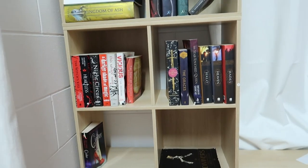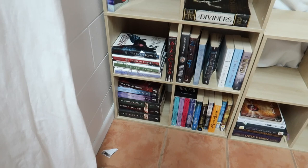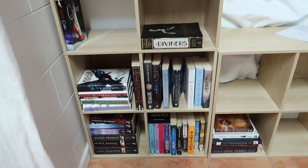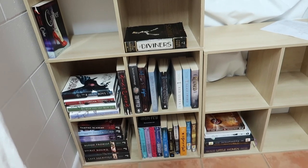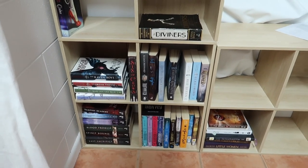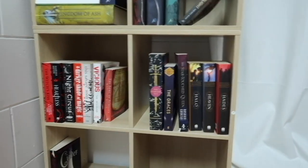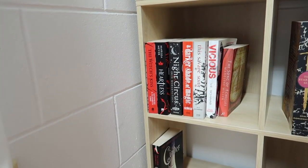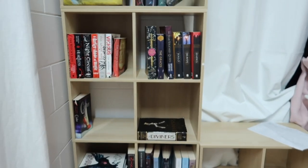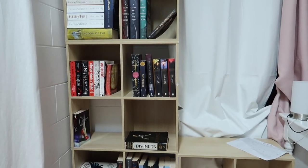And yeah, I have at the bottom just my older series that I love, like the Iron Fae series. They were my first ever Fae series that I read. They were incredible. So I just have those on the bottom there because they are slightly heavy. So I'm hoping, because this is unfortunately not very stable, that if I put some of my heavier books down the bottom, it will make that balanced.